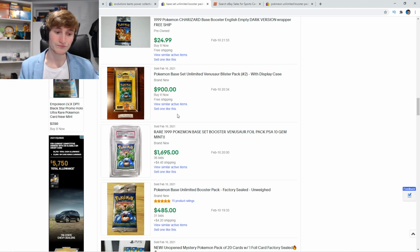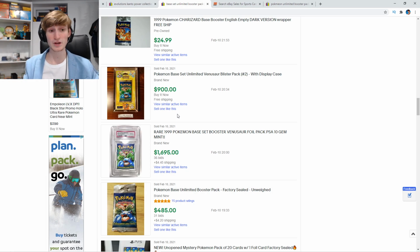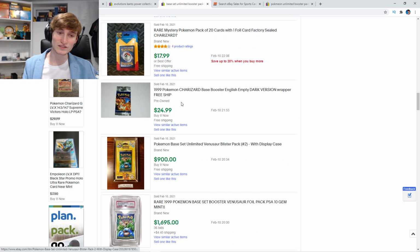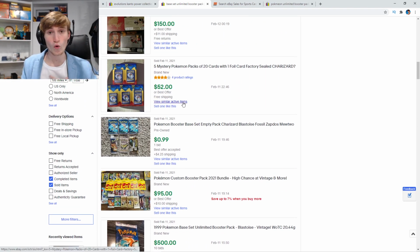In a year, because obviously you cannot reprint vintage. It's not a thing. I've seen some people say that. It's not a thing. So in a year, I am going to be predicting that every single light pack will be about $800. I know that's not crazy, but hear me out. There is a lot of base set unlimited. Now, people are starting to hold and hold and hold.